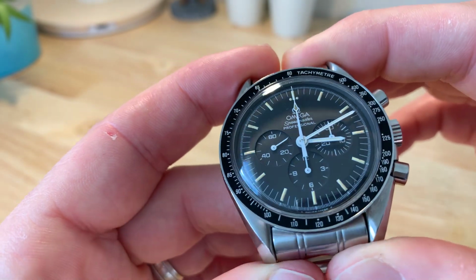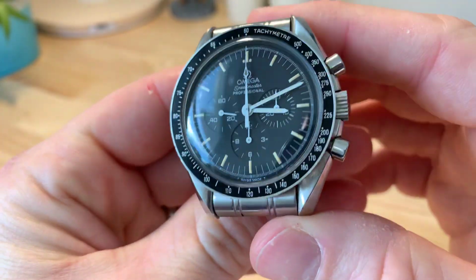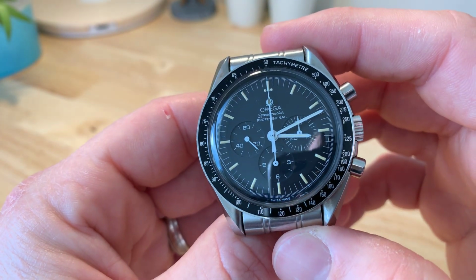But to me, that want for that part of the dial wasn't necessarily worth the extra price increase. So that's where I sat with it.